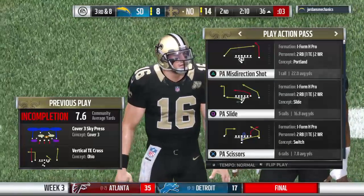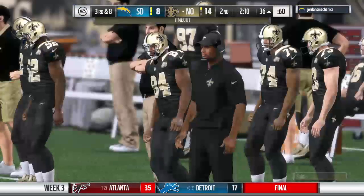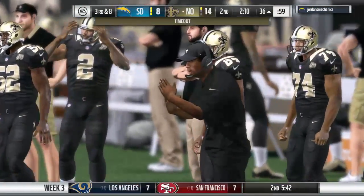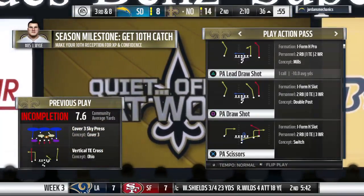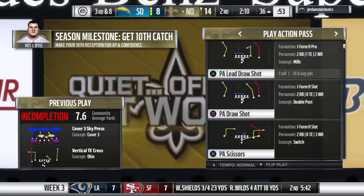The play clock's running down. 8th play of the drive. Now with the play clock down to 2, we're going to get a timeout here. That's their second, so they'll have 1 remaining here in this second quarter. We'll be right back.